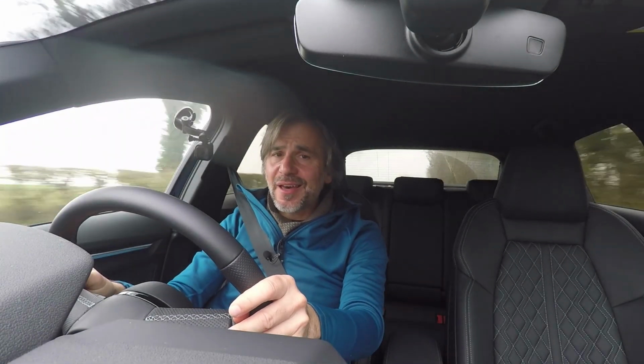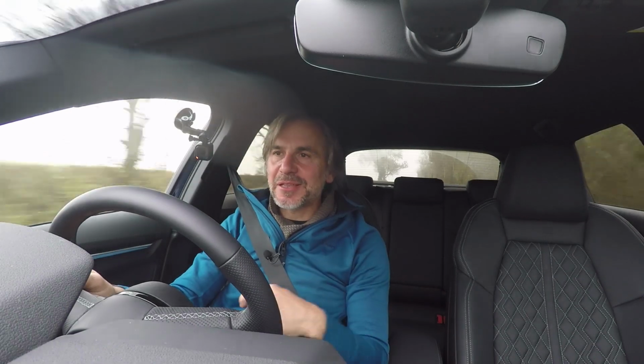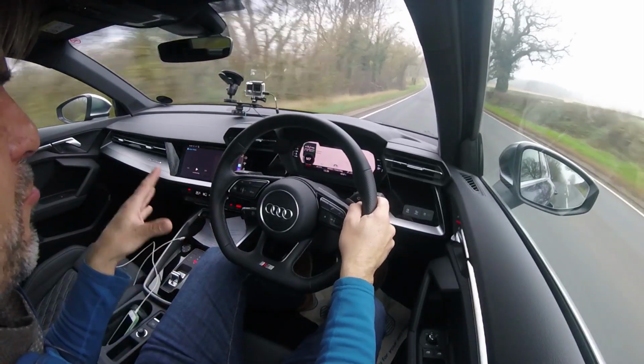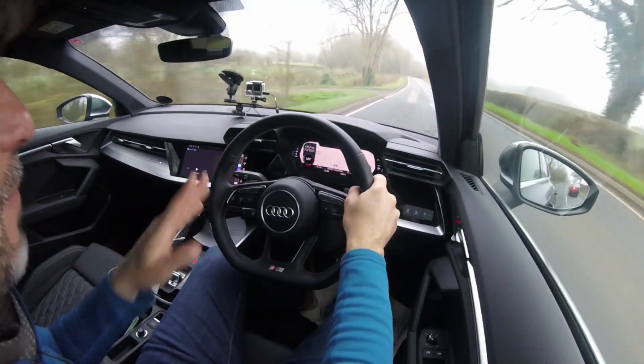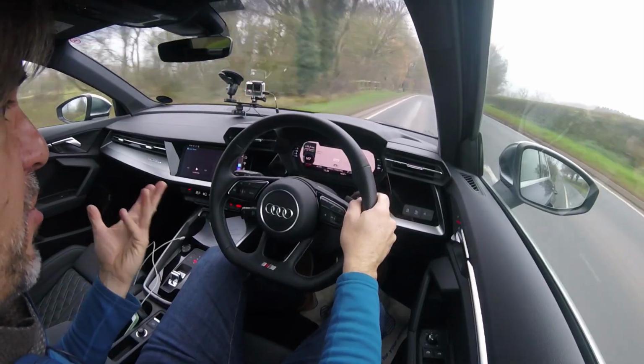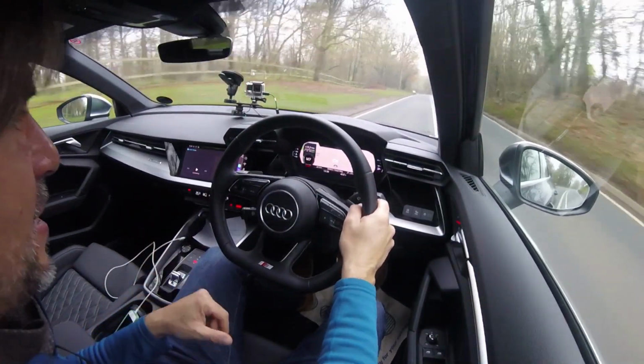Okay guys, here we are inside the new Audi S3 Sportback, and if you start rating it based upon the quality of its plastics and more as a place to drive, it makes a lot more sense. This is a really nice cabin. I'd quite happily point this car at some far-flung European destination and go and drive it in one hit. It's just a lovely place to be.